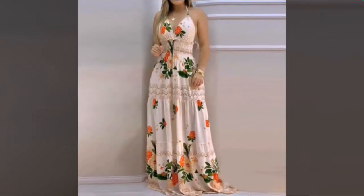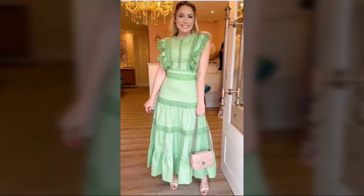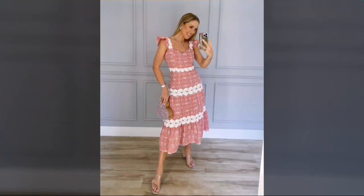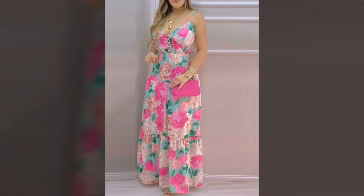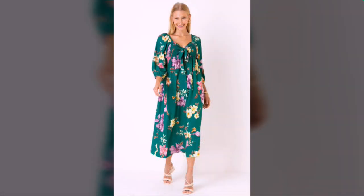Some are off-shoulder frock designs. Long frock designs and maxi designs are very beautiful for going to any gathering. You guys can easily carry these printed frocks. These are much beautiful and gorgeous frock designs. Western stylish frocks you can easily carry for going anywhere.